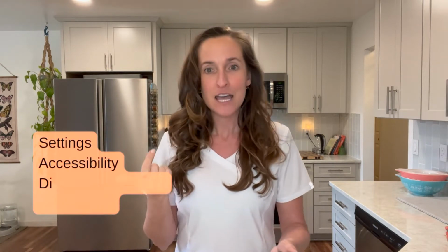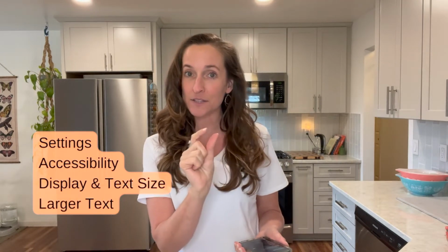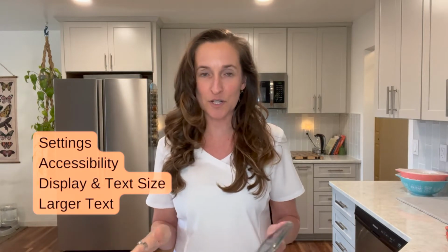Accessibility, Display and Text Size, and then you're going to click Larger Text, and then you can actually pick how large you want it. I would do that before you even go into surgery so it's done, and so then when your mom, your sister, your aunt, your brother, anybody is texting and you want to get an update, give an update, you can at least have some sort of idea of what they're trying to say.